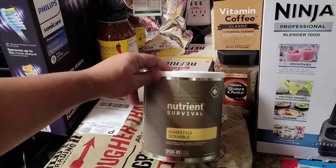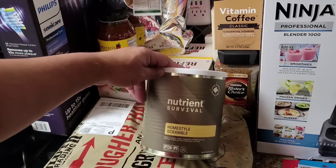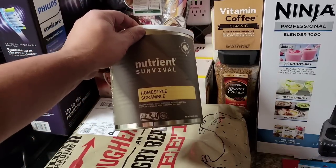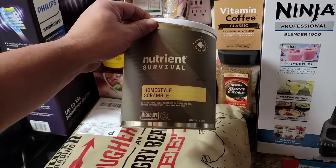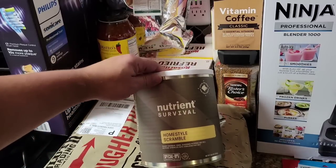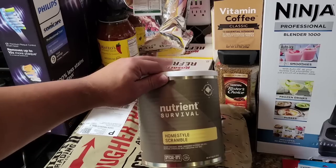Yes, believe it or not, I am still prepping my nutrient survival. Only because I'm diabetic, ladies and gentlemen, doesn't mean that the rest of my family is not. So I pick up a can here or there. I actually ended up getting this one from Amazon. So if you want to make it easy on yourselves, go ahead and just do a subscription on Amazon. I actually have a subscription that I started on this Homestyle Scramble because it's my favorite, and getting one every 4 to 6 months or so, or however often you want to get it, for me it works.